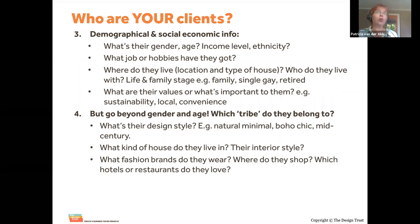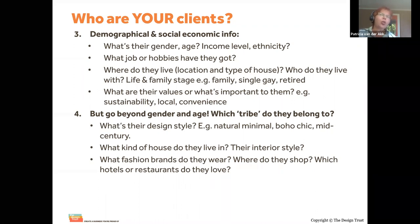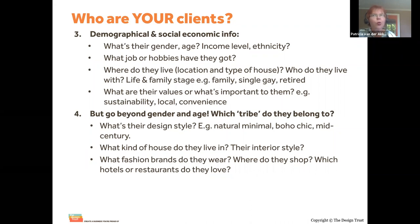Then the next question around who are your clients really is starting to look at demographic and socioeconomic information, as we so beautifully say. What is your gender, your age? What is their income level, ethnicity, for example? And then also looking at jobs or hobbies. Start to look at where they live, in terms of location. So are they living predominantly in urban areas, for example, or more in the countryside? But also I would be looking at what kind of houses people live in. What kind of life or family stage are they at? And what are their values? What's important to them?